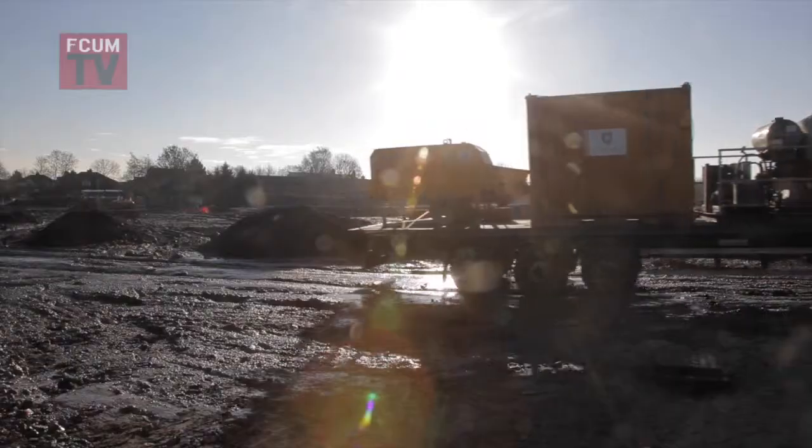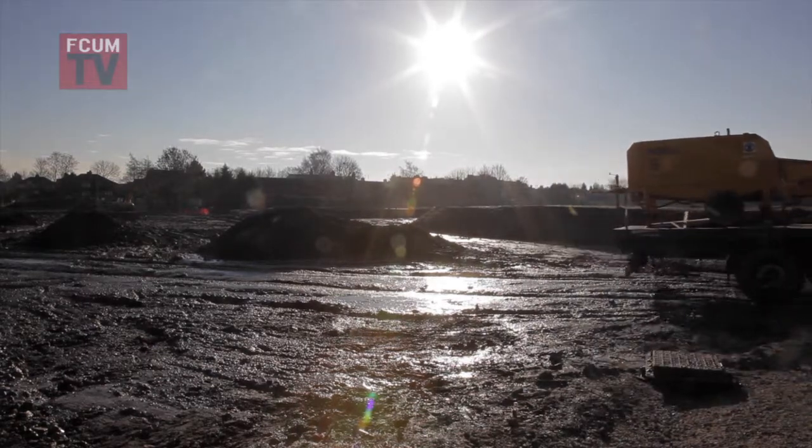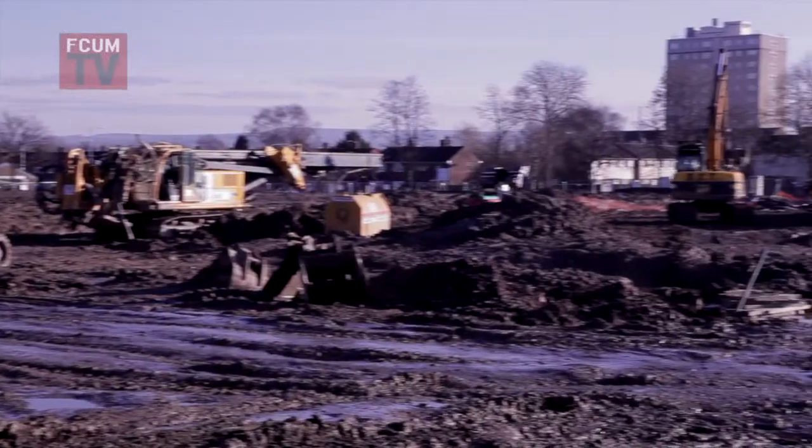20th of January, and it's about 4 weeks since we were here last time. And to the untrained eye, I think the word that sums it up is mud. It's been raining a lot. The site is really, really muddy. We've just watched while one digger moved a load of stone just for another lorry to be able to deliver something, and I think that's what it's like at the moment.